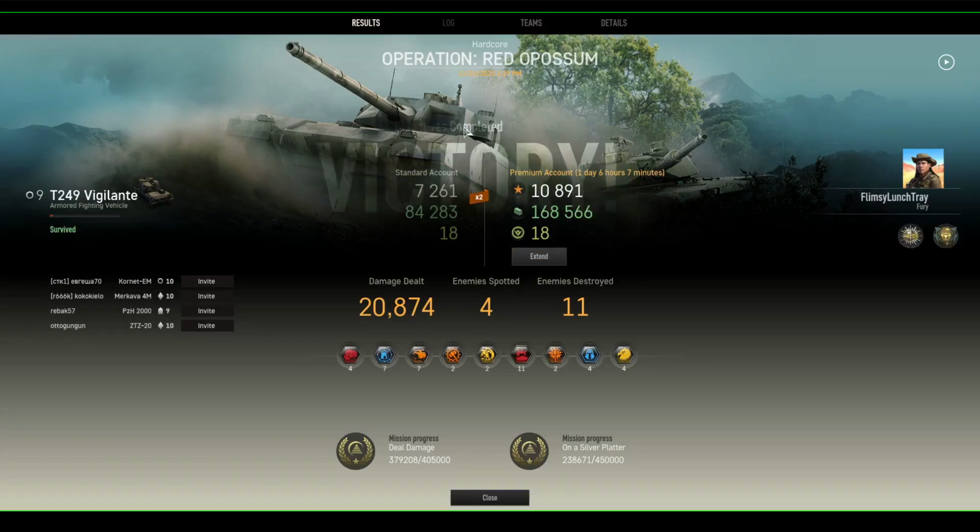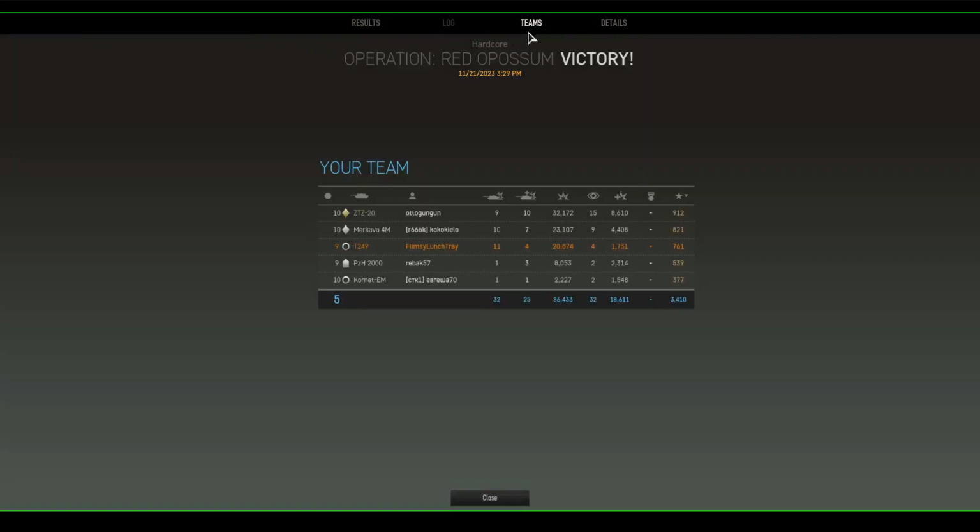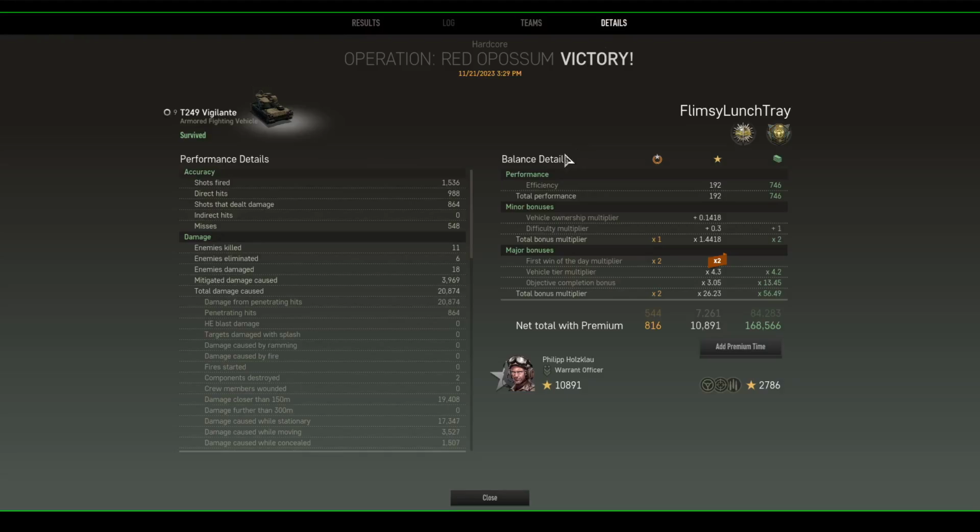So here's your results with premium count. We did 20,000 damage. So we had some good tier 10s on our team. Not so much spotting, because this map's very close quarters and fighting, so a lot of your main battle tanks are going to be up in there fighting. So not surprising that spotting assist damage is going to be pretty low this game for this AFV, because we're more taking cover and not trying to stick our neck out on the line, since we can die so quickly in a situation like that.